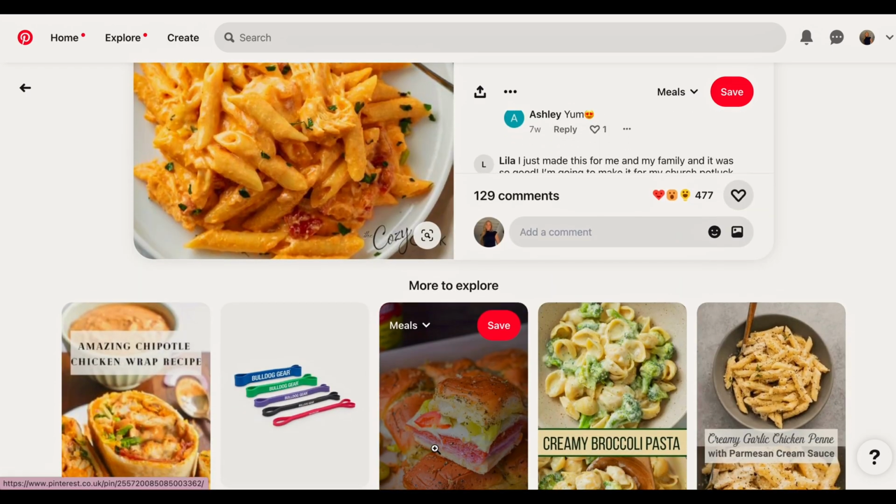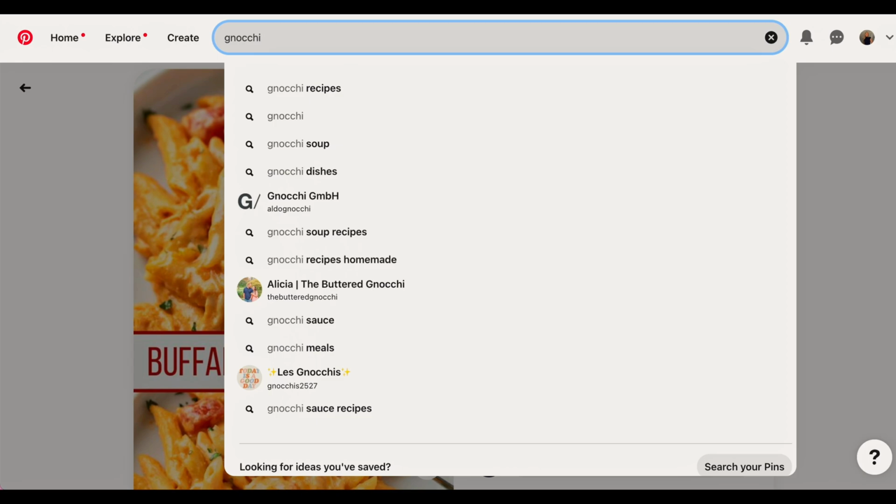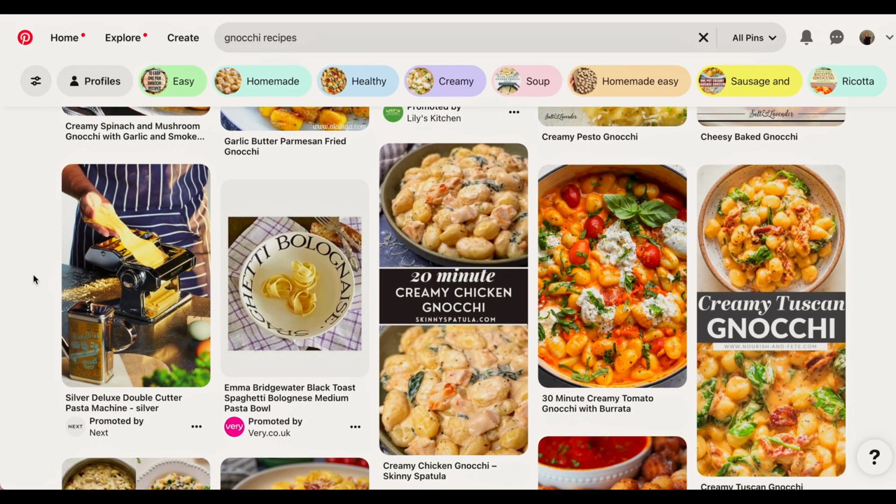And this pasta definitely caught my eye, but I don't want to do anything too buffalo-y because I'm doing that for lunch. So I think I'm going to do a gnocchi pasta because it's my favorite type of pasta.